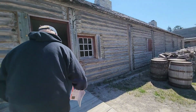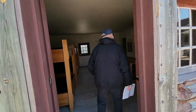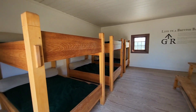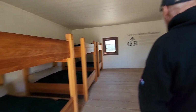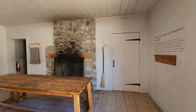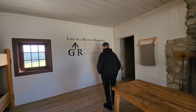What is this? This is the barracks. Oh, this is the barracks? Okay. Yep, this is the barracks. I see all the beds. After 1769, British enlisted men at Mission on Air, Mackinaw lived in a barracks like this one.